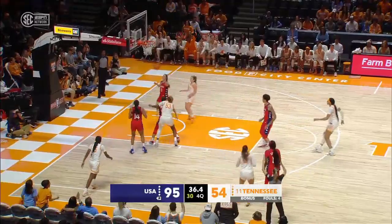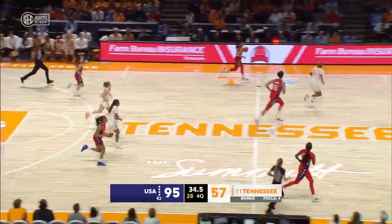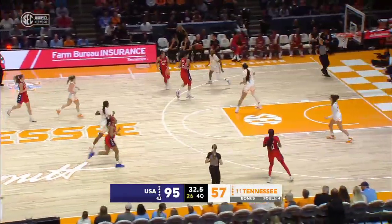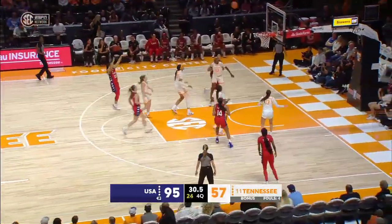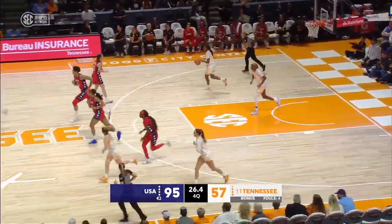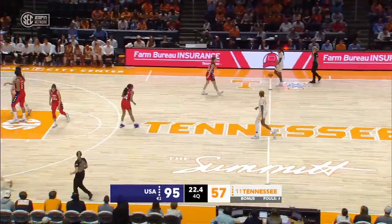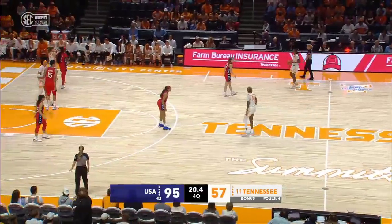Strickland, that's a 3. Another weapon outside the arc. I'm telling you, Tennessee's going to be fine. They're going to be really good when we get to February. And that's when the hardest part of their schedule is, and it's at home in the conference. Shot clock is off for Kaya Wynn.